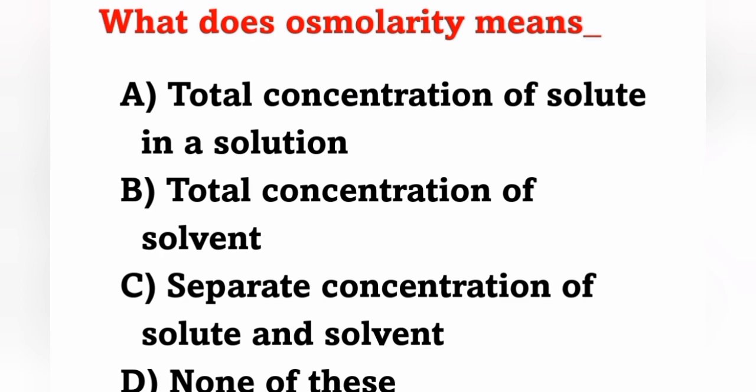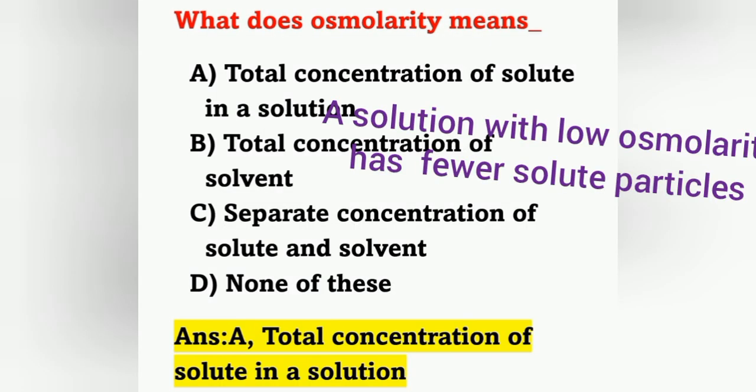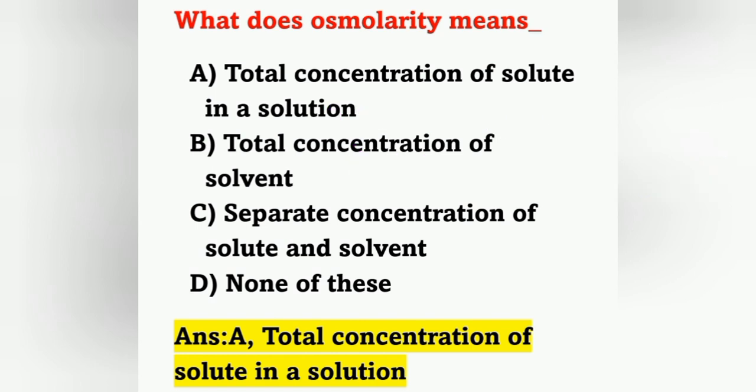Osmolarity means total concentration of solute in a solution. Option A is the correct answer. A solution with low osmolarity has fewer solute particles in a solution, or a solution with high osmolarity has more solute particles in a solution. Okay, low osmolarity means few solute particles. High osmolarity means more solute particles in a solution.